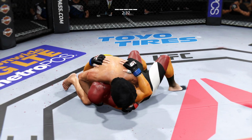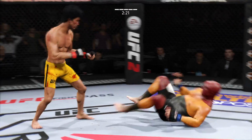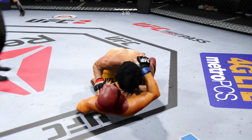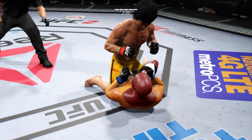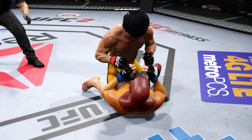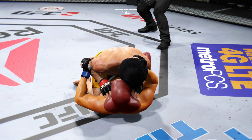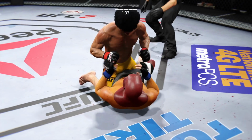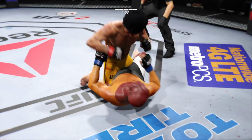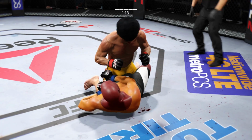Smooth, Joe. Very nice transition to side control. Lights Out's aware that he is behind on the scorecards. Oh! Yeah! Hard diving punch. Big left hand. Vicious shot to the body. Shot to the left. Beautiful body shot there, too.